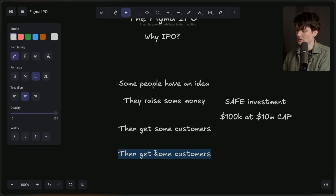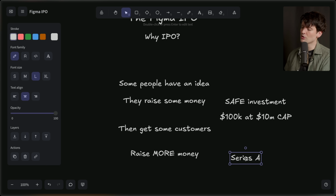So after you get some customers, you raise more money. This time you're raising a Series A. And the Series A usually is people buying actual equity now. It's no longer IOUs. It's much more formal. You get a little stock certificate telling you how much you own, all that stuff. You usually also end up having to give up a board seat.